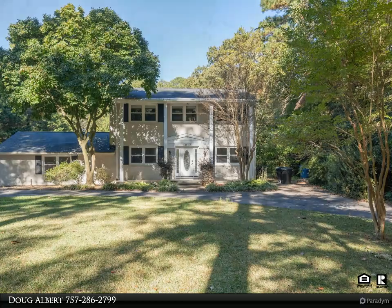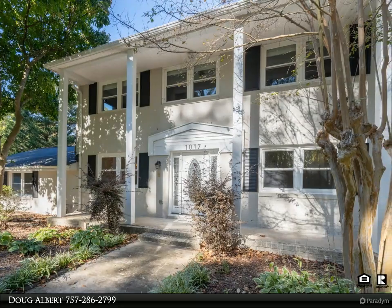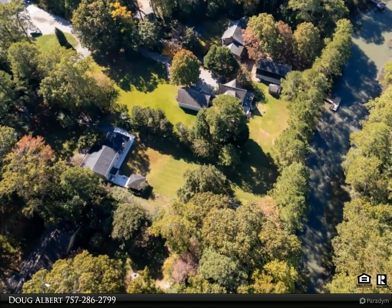This charming beauty is ready for the next chapter. Will you be part of the story? As you approach the home on the long circular driveway, it calls to you that you are home. Classic architecture and clean lines make for picturesque curb appeal with a little southern charm.